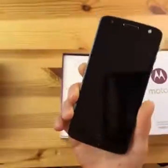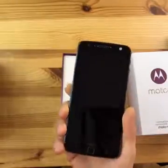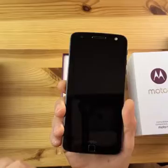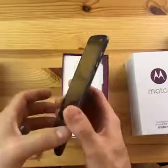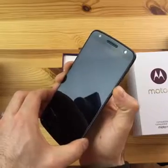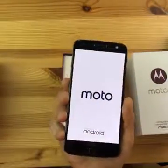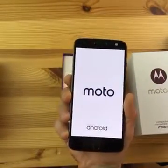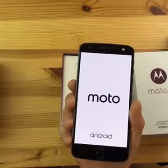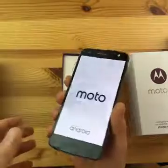Oh yeah. That is the best sound in the business, people. So on the front, we have a 5.5 inch QHD display, and I'm just gonna turn that on. Now, this is obviously a Moto device, but now that the company is owned by Lenovo, there are a couple of things that are different.